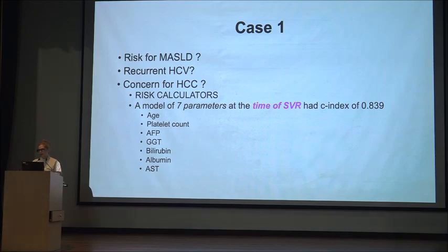There are these calculators that are being used. However, I don't think they have been validated enough in order to say that we're going to screen some people and not screen others. We do have more calculators that I think are more mainstream, particularly in hepatitis B.